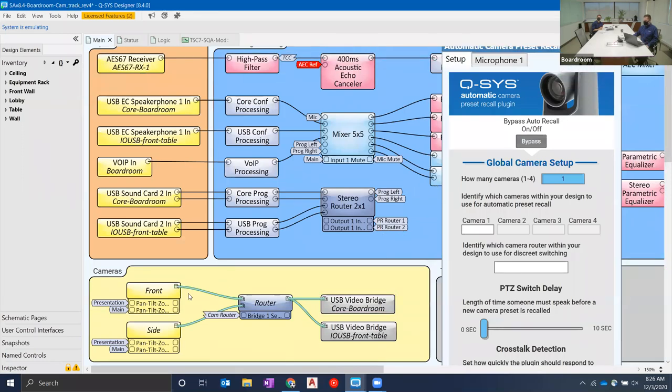Since we've named those, this room has two cameras. We'll choose how many cameras we want, and you'll notice that we ungray the actual cameras, the mount that you can use. If I open this up, it'll tell me front or side. Well, I want my camera one to be my front and I want my camera two to be my side. Right below that, it's identify which camera router is being used for discrete switching. So obviously you've named your camera router just router. I'm so generic. Fun, just router.